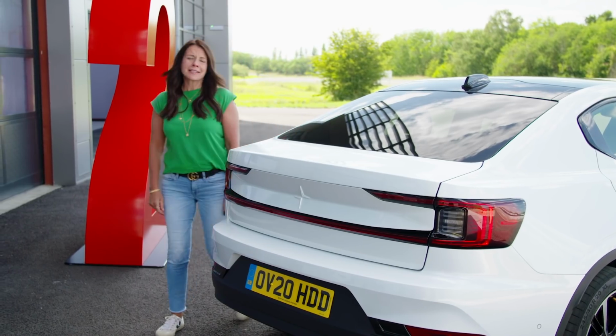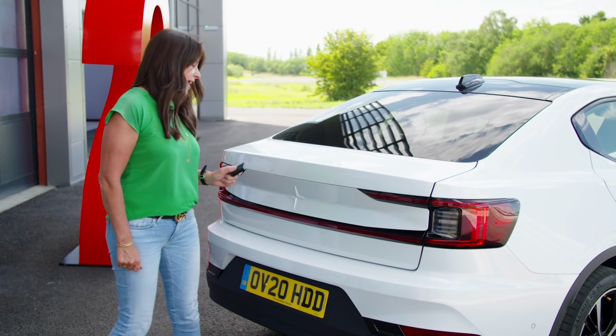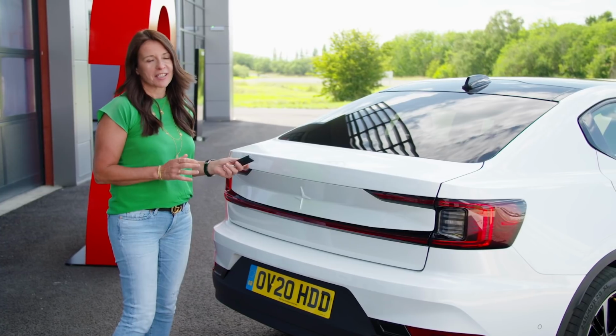Oh, don't worry, Dan. Asking about the boot doesn't make you an old man. It just makes you a sensible man. And indeed, because as you can see, this is a proper hatchback, unlike some of its rivals. It has a really good size boot.